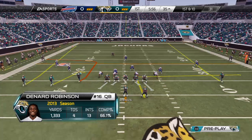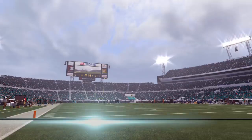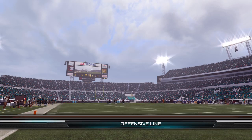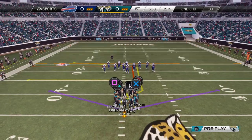The Bills with a nickel look here on defense. 1st and 10. And the throw is incomplete. Here's our look at the Jaguars offense. They'll be trying to cut down on the turnovers. A week ago, they gave away the football 2 times.